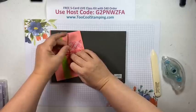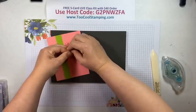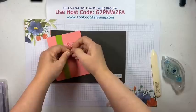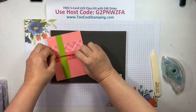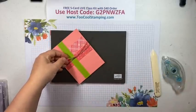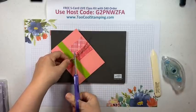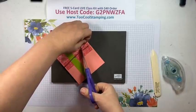Now I will say one thing about this ribbon: because it has that glimmer and metallic feeling, it is a little more slippery, so it's not as easy to tie a bow, and sometimes your knot becomes a little bit slippery, so be careful with that. You want to make sure you have a nice good knot.